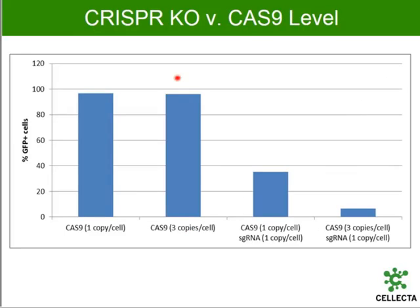And we took a look at that by transducing cells with high numbers of Cas9 versus a single copy of the Cas9, or an MOI of three copies of Cas9 per cell. And you can see that when we increase the level of the Cas9 gene that we introduce into the cells, we're getting more effective knockout more quickly across the cell population. So although we made the change to a two-vector system for practical reasons in terms of packaging, it also seems like this may be a preferable way of doing an sgRNA screen because you're going to get quicker knockout more rapidly.